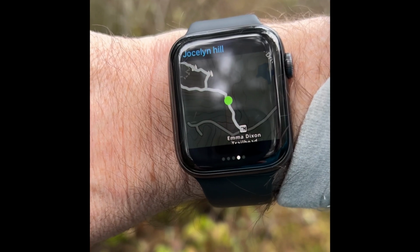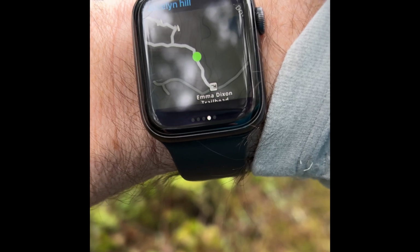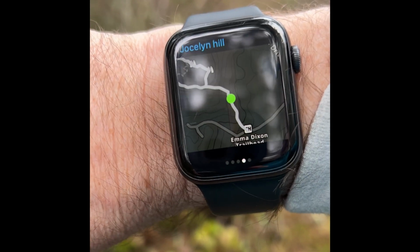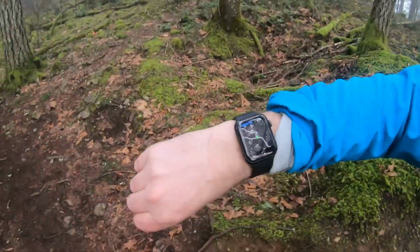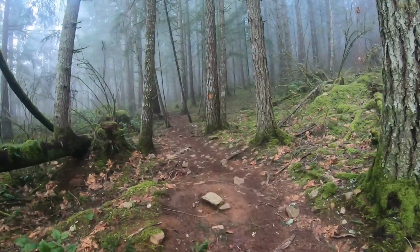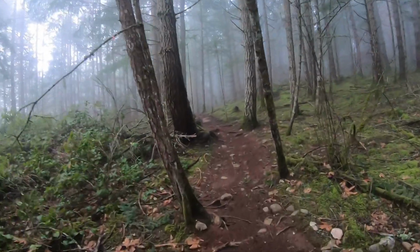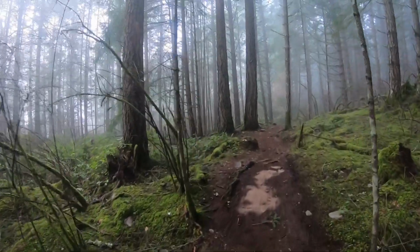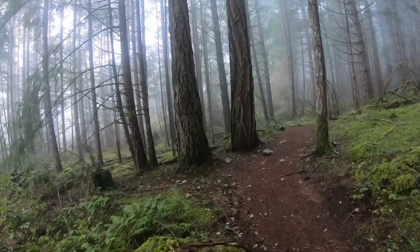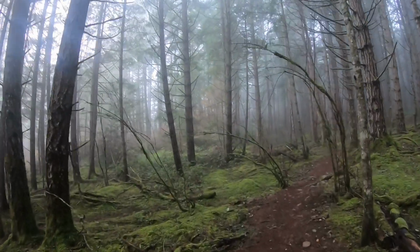You can see the little green dot is me, and you can see the map, so pretty much on trail, and probably in about another 0.4 kilometers, less than that, I'll be turning off to the right. Okay, according to Gaia GPS, I should be turning off just up here. There's a couple of routes up the hill. We'll turn right, and I think it goes up that way, but we'll do a loop and we'll come back down on the path that's coming to the left.